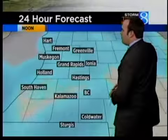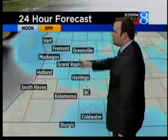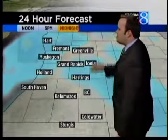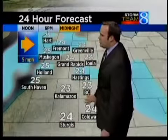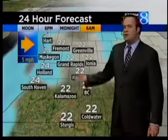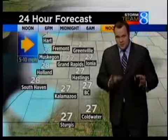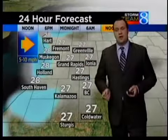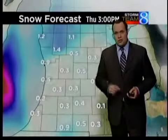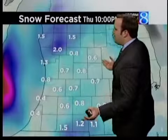My 24-hour forecast, snow continues, but you can see how it ends here from northwest to southeast as the snow continues to thin out. Temperatures by midnight tonight, mid-20s for most of West Michigan with a light west wind. A little bit of clearing toward daybreak tomorrow, but that's ahead of our next weather system. So we've got the snow this afternoon and more snow coming in tomorrow night, which I'll show you here in the 8-day forecast. First, for the rest of the afternoon, it wraps up by early evening.